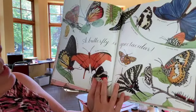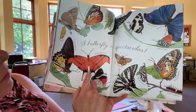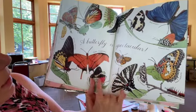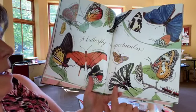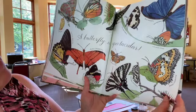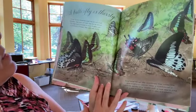A butterfly is spectacular. Look at all the different colors. A moonlight jewel. This pretty one is a ruddy daggerwing. Daggerwing, that's what that says. That makes more sense. A zebra swallowtail. Look, it looks just like a zebra with stripes. Ooh, and this pretty blue one, a blue morpho, it says. Lots of pretty kinds.